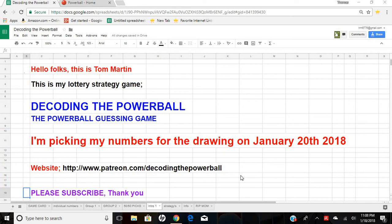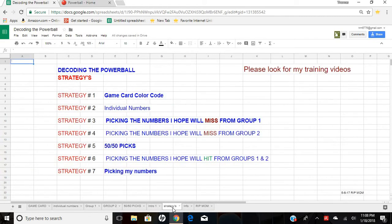This is my lottery strategy game, Decoding the Powerball, the Powerball guessing game. I'm picking my numbers for the drawing on January 20th, 2018. I have 7 strategies for my game Decoding the Powerball. So strategy number 1, the game card color code.